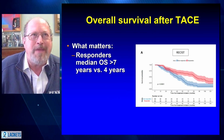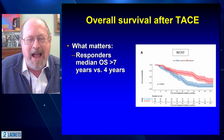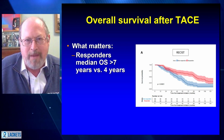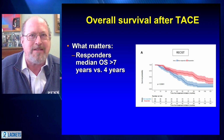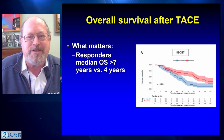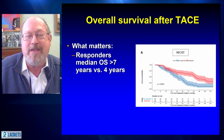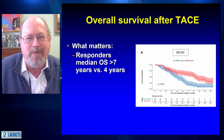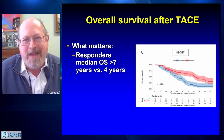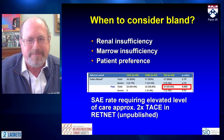Another thing we learned from that French series was that how well you respond to embolization is prognostic, meaning that the patients who had an objective response, their tumor shrunk by 30% or more, lived about 7 years on average, whereas the patients who only got stabilized disease lived about 4 years on average. Nothing we can do about that, but it was useful information.